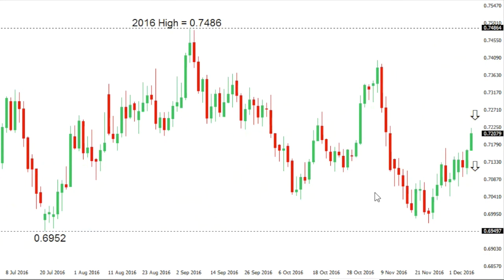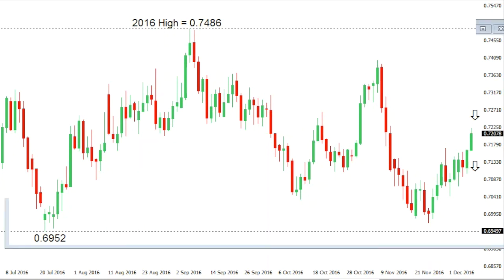Kiwi dollar. So Kiwi has seen a bounce over the past several sessions, although overall here the market looks to be topping out in 2016, and a lower top is now sought out ideally ahead of 73 in favor of the next major downside extension below 69.52.